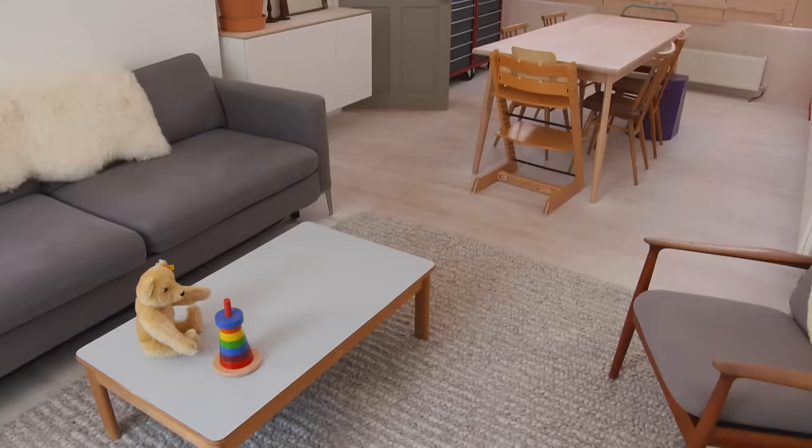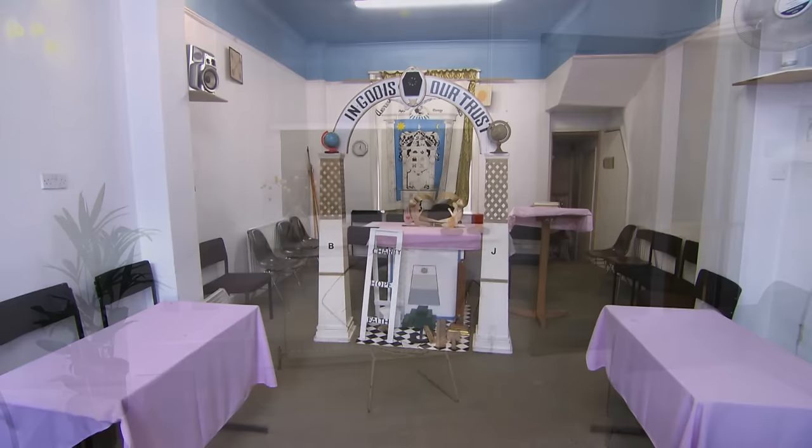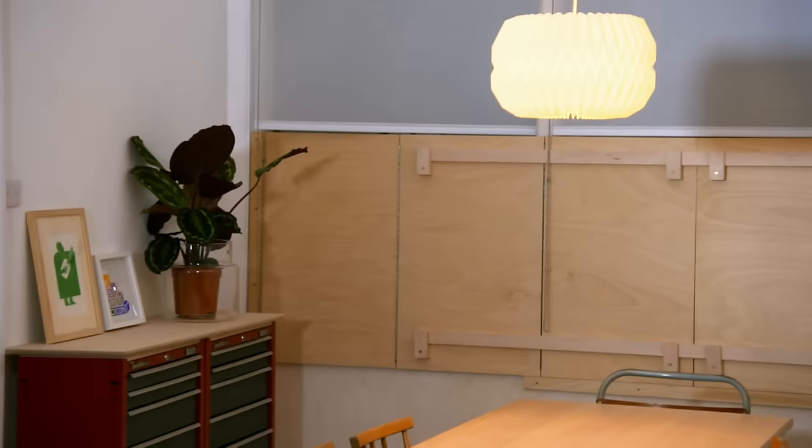Look at this! Oh my word! I think it's the light that strikes you straight away. We could barely see when we were last here. Yeah, of course, there were massive grates over the windows. That is beautiful, those shutters.